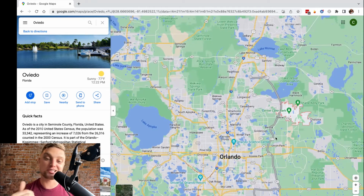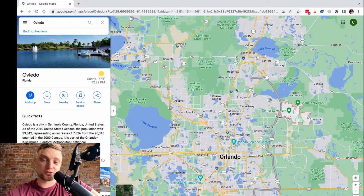But for people who want to stay in Orlando, then this up here is awesome. It has that country feel. I think the people are great, and public schools are awesome. So it's that tucked away feel, but you're really not that far from central Orlando.